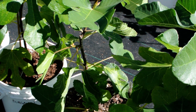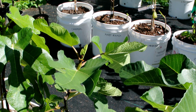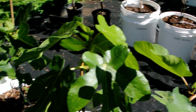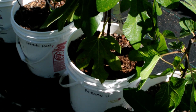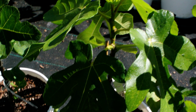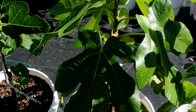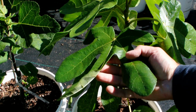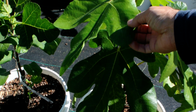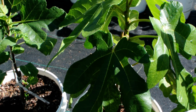This is Colasan Giacomo. Don't know much about this variety. Next is Bergen Unknown. Very interesting leaves. Let me just point this out. They look very smooth, like they reflect a lot of light. Very succulent feeling.